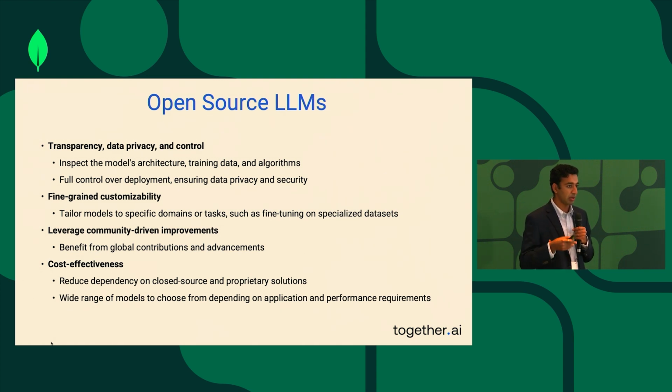And as we've seen recently with a lot of the Meta models, open source has been exponentially improving in terms of its capabilities, and is now meeting frontier and closed source models and actually achieving performance parity. And so you can really benefit from that. And the benefit here is you reduce the dependency on a lot of the closed source and proprietary solutions.